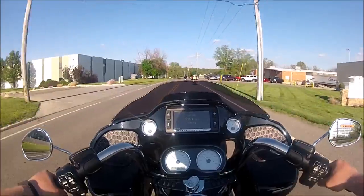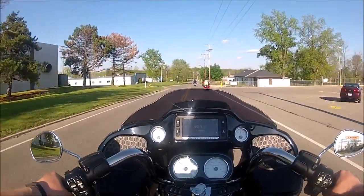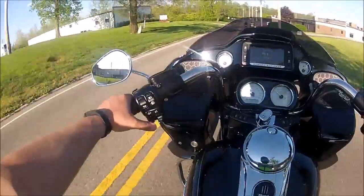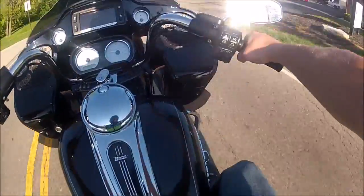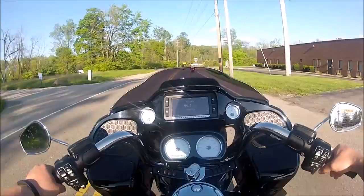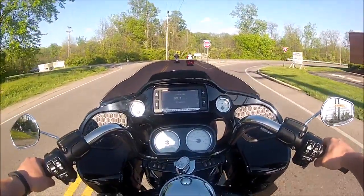And Josh is up there. He's on the Street Glide Special. He's trying to get a feel for what it's like to stretch out his legs, I think. I'm short. These floorboards are pretty small, but I've been on a Victory all day, and I only have the mini floorboards on my bike, so they're not that small.